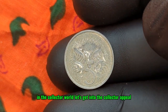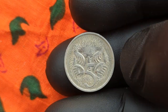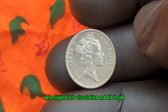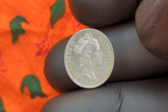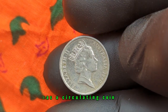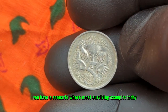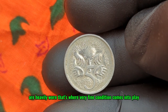Let's get into the collector appeal, which is absolutely sky high for this coin. The 1990 Australian 5-cent coin wasn't part of a commemorative release, and it wasn't marketed heavily. It simply slipped into circulation and did its job. But the minting numbers were unusually low, with fewer coins produced than in many surrounding years. Add to that the fact that it was a circulating coin, not one stored in mint sets or coin albums, and you have a scenario where most surviving examples today are heavily worn. That's where very fine condition comes into play.